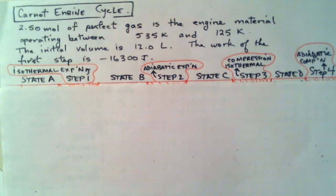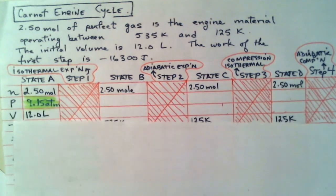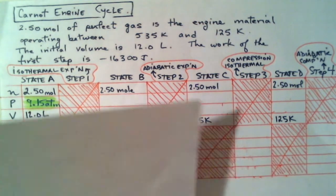It is followed by an adiabatic expansion. So we go expansion, expansion, followed by compression, compression, specifically isothermal compression, and then an adiabatic compression. So I want to take what we have here and actually put it into the table.